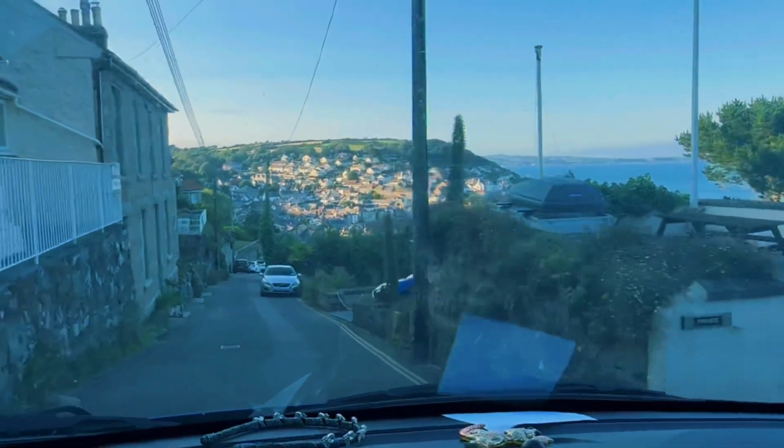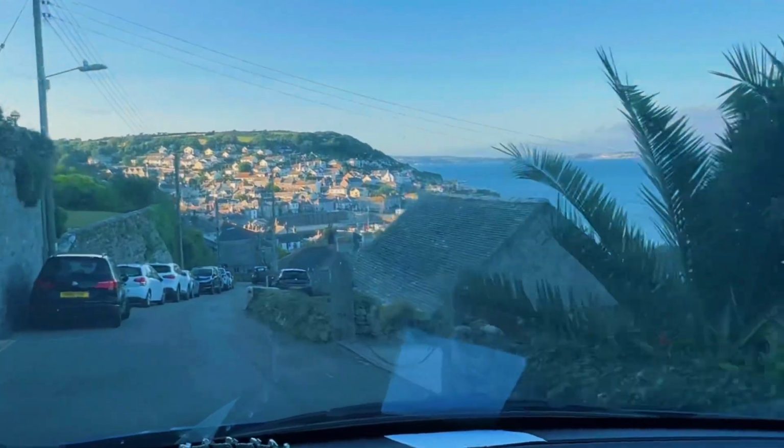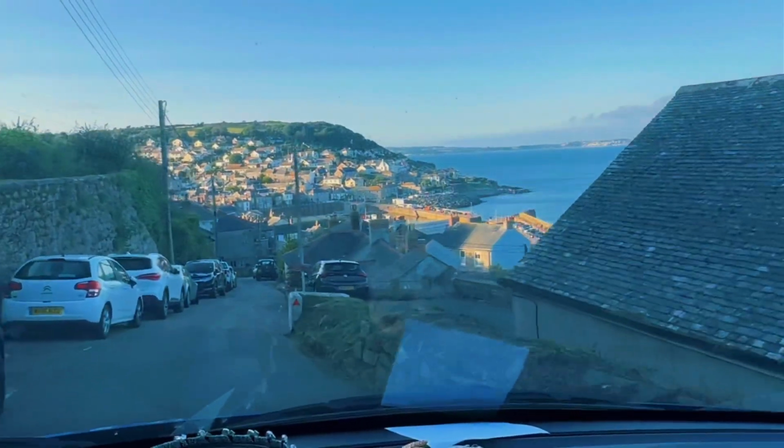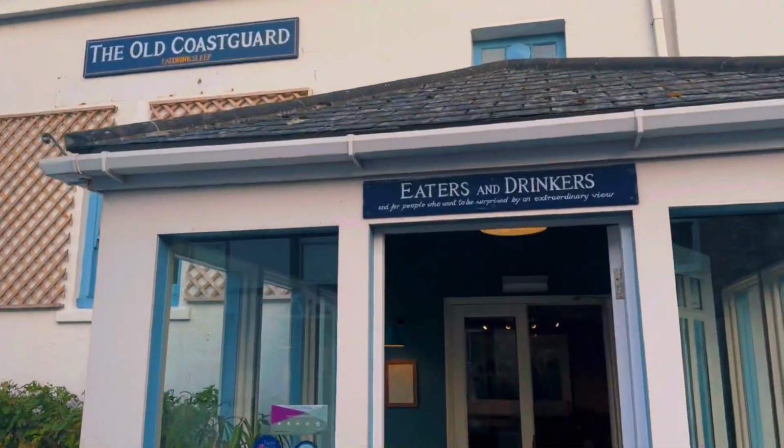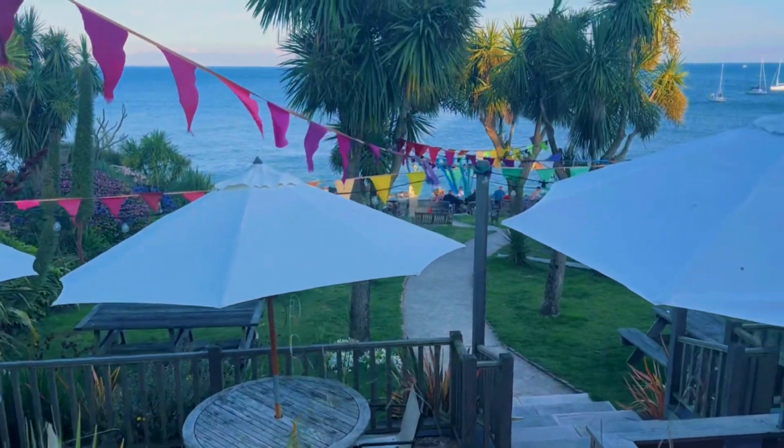So this is one of Cornwall's prettiest fishing villages. It's called Mousehole, but it looks like Mousehole, and I actually think I probably did call it Mousehole later in the video, but it's Mousehole. It can be quite difficult to park here.